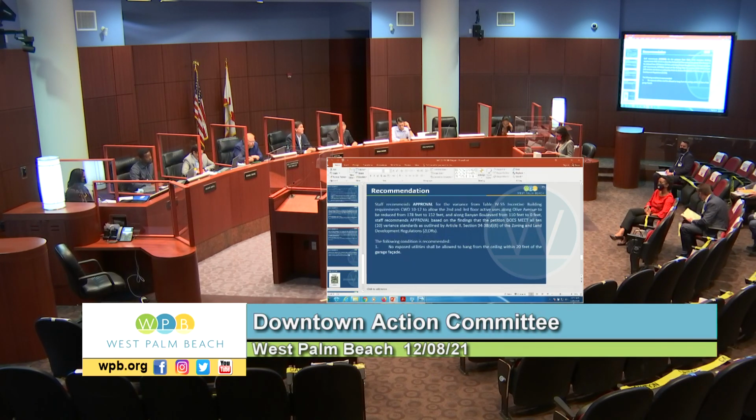as follows. 1, no exposed utilities shall be allowed to hang from the ceiling within 20 feet of the garage facade. This motion is based upon the testimony presented along with the application submitted, which constitutes competent, substantial evidence that the standards in section 94-38D6 have been met.